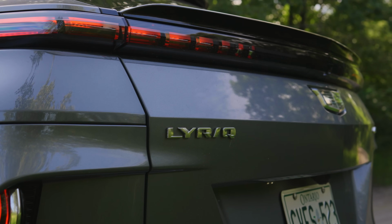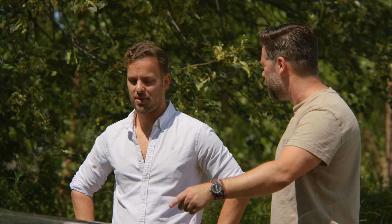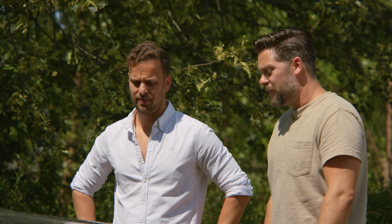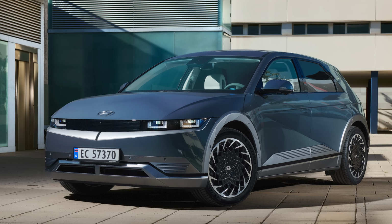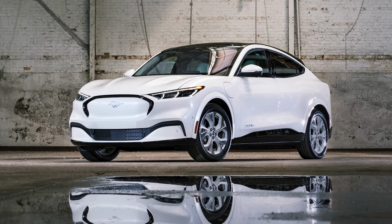But we should probably drive it because this particular one is expensive. Yeah, they're pricey now. And you can get an Ioniq 5 for a lot less. Or an EV6. Or a Mach-E. But you're paying more for an iX.